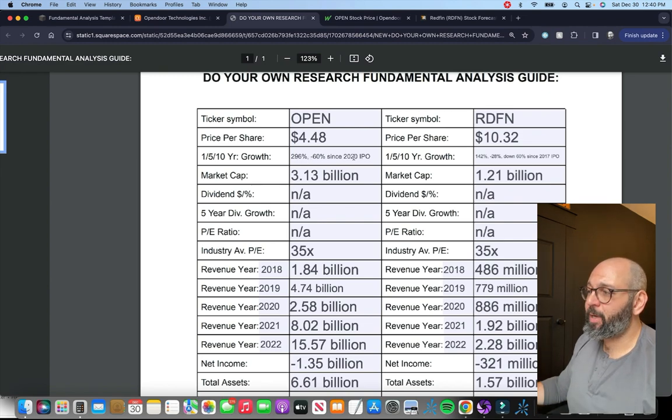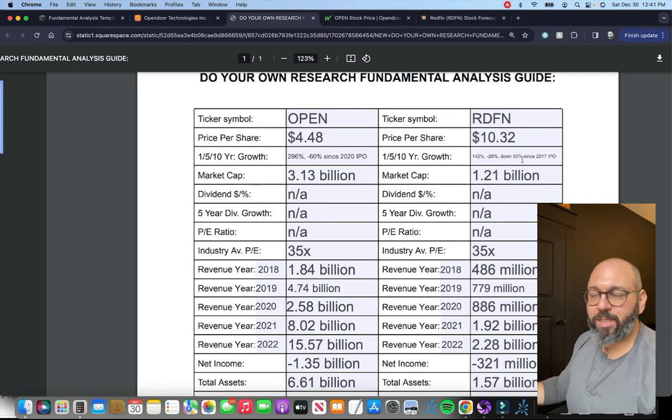However, since going public, the stock is down 60%. So if you would purchase a stock on IPO day, you'd still be down 60%, despite the fact that it's up 296% this year alone. Jumping over to Redfin, we can see that in the last year it's up 142%. In the last 5 years, it's down 28%, and it's down 60% since their 2017 IPO.